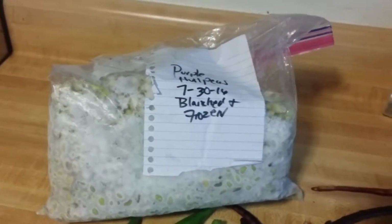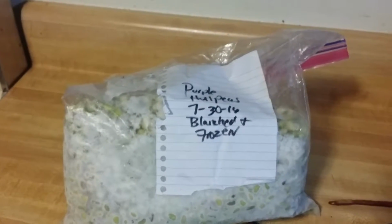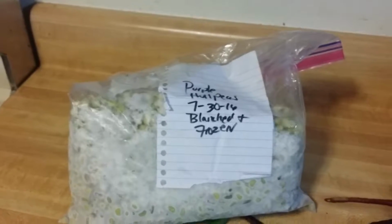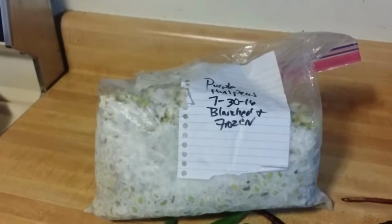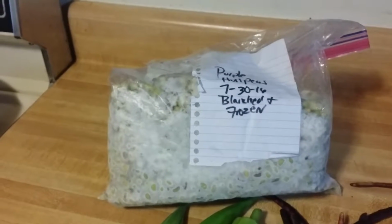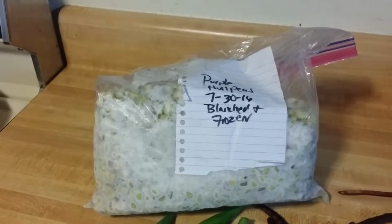But my purple whole peas have done really well. I'm pleased. I had 3 beds planted, and I have about a half a gallon of purple whole peas. And I also sent a gallon to a friend of mine. So I'm pleased with what they've done, and I can't wait to eat them. I did blanch these, and I froze them until I'm ready to cook them, and they will be delicious.